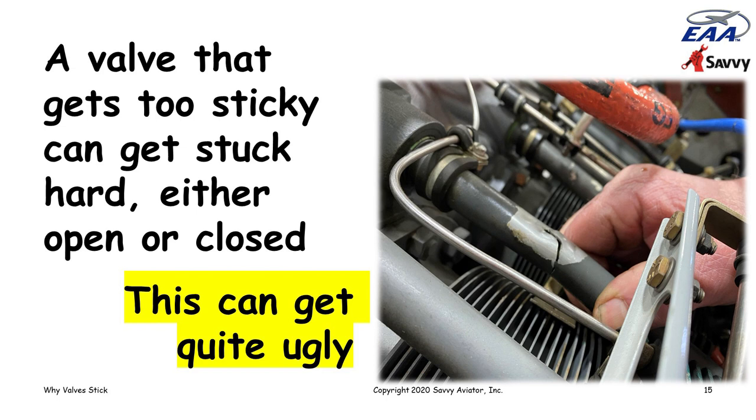But once in a while, if that happens, and that broken off valve head winds up getting in just the wrong position, it can shatter the piston the next time it comes up, and can cause a total catastrophic failure of the engine where it goes to no power. So, at any rate, we don't want this to happen, and we need to understand why it happens and what we can do to prevent it.